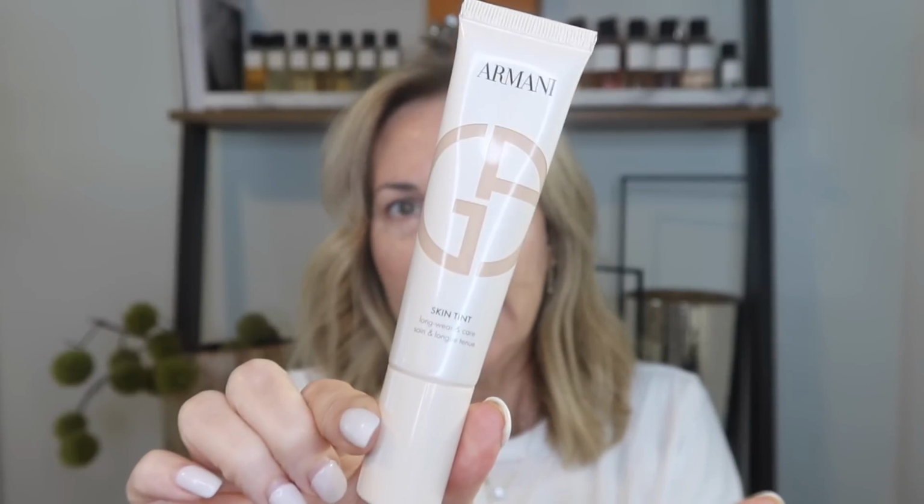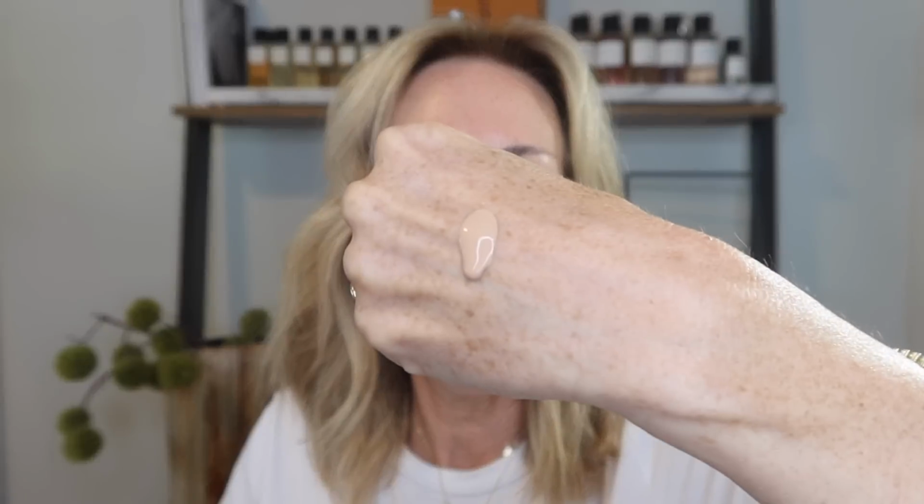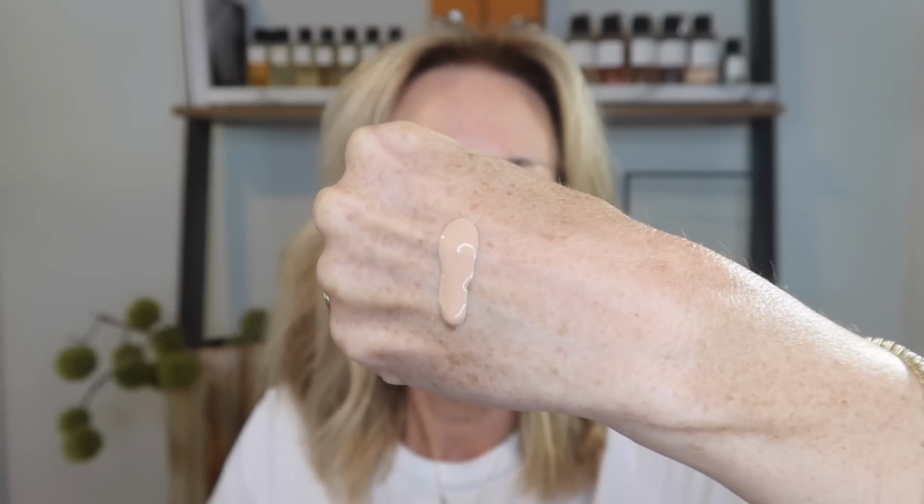I love a little easy skin tint in a tube, especially when I am traveling. And I ended up picking this up in the shade L2. L2 is described as for light skin with neutral pink undertone, and this is what the shade looks like. It is a pretty darn good match, I must say. And the texture of this tint is very light, like it just glides on like silk on the skin. And here is a swatch right here.